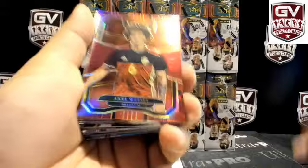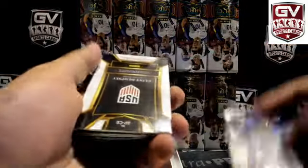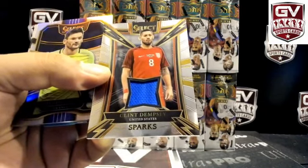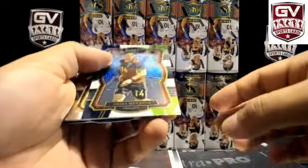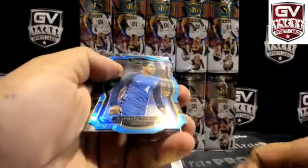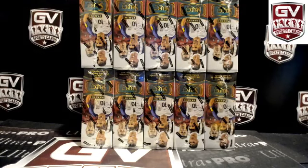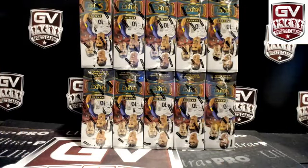Oh, we got Axel Witsel for Belgium, 23 of 199. Michy Batshuayi for Belgium. Alessio Romagnoli for AC Milan. And Clint Dempsey USA jersey. Clint Dempsey USA, and this one is Jared. Hugo Lloris. Mertens. Raphael Varane for France on the die cuts, 169 of 249. Next up.